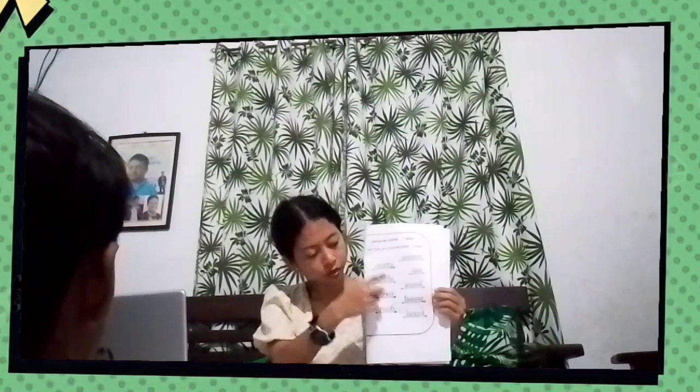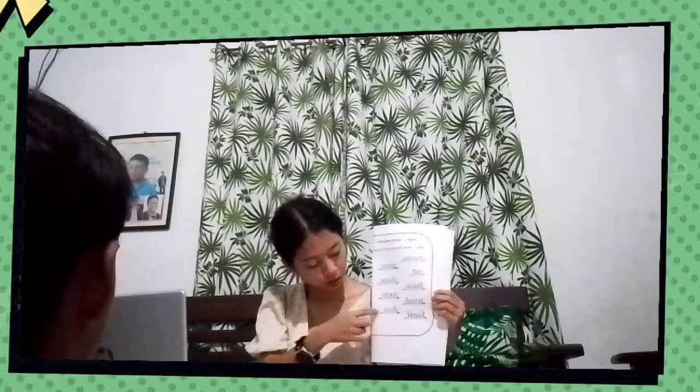Let's move on to the second task. Again, you'll be reading this the fast way. Mouse, out, house, brown, pond, grass, shine, roof, dust. Good job.